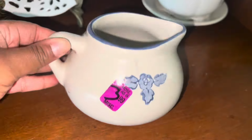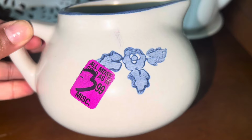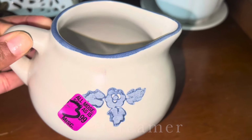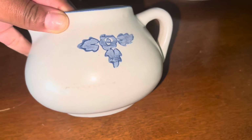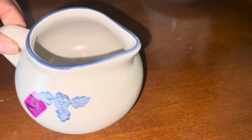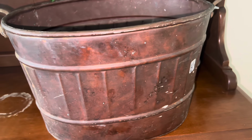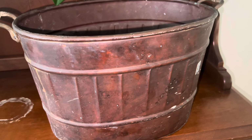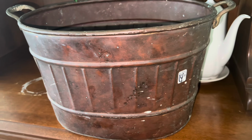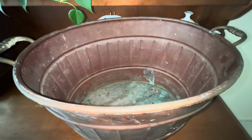Alright y'all, so I picked up this blue and white, I think it's a gravy bowl for $3.99. It wasn't on sale. I'm not sure exactly what I'm going to use it for, but I love that classic blue and white color scheme in my home. And I also have this vintage iron bucket here with the handles. It was priced for $14.99, which I think is quite steep, but I thought it'd be a great idea to use as a planter.